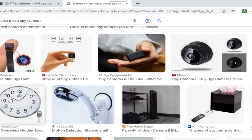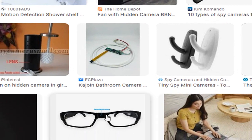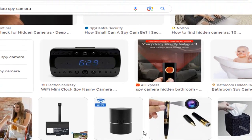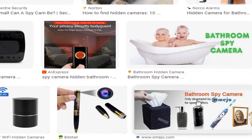There's another shower head, another clock, another Kleenex box, another clothes hook, glasses, another screw in the wall. Doesn't look like anything but a screw in the wall. Yeah, here they are handing you the keys to your Airbnb. Enjoy your stay. Yeah, bathroom spy cameras. Look at this. Developed by Mijo. Kleenex box, some kind of a lotion pump thing. Tube of toothpaste, a razor, picture frame.